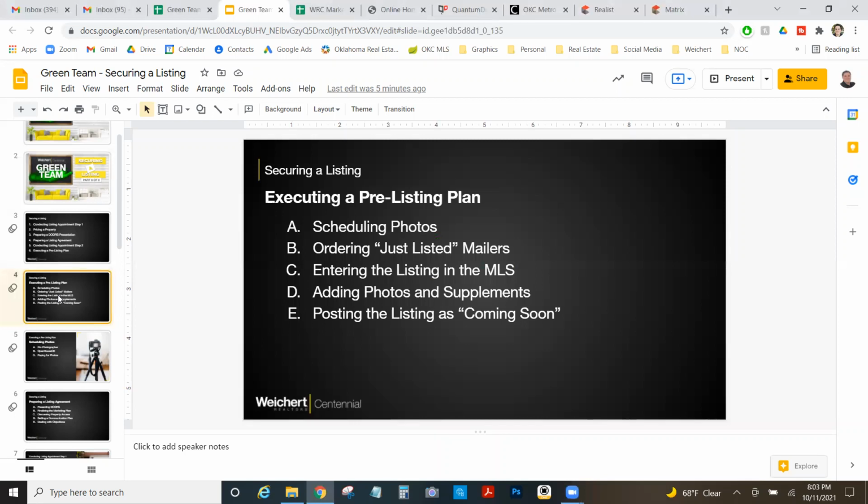So there's 5 steps here. First, scheduling photos, then ordering just listed mailers, entering the listing in the MLS, adding photos and supplements, and then posting the listing as coming soon.